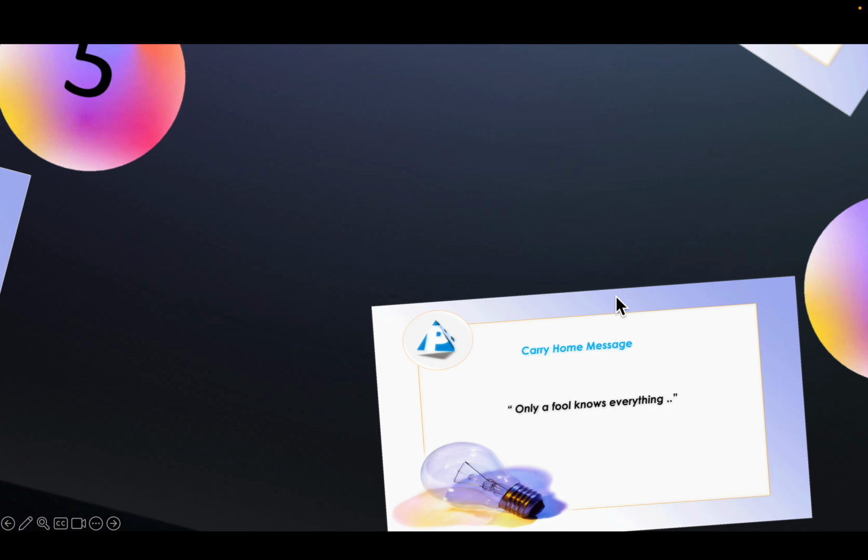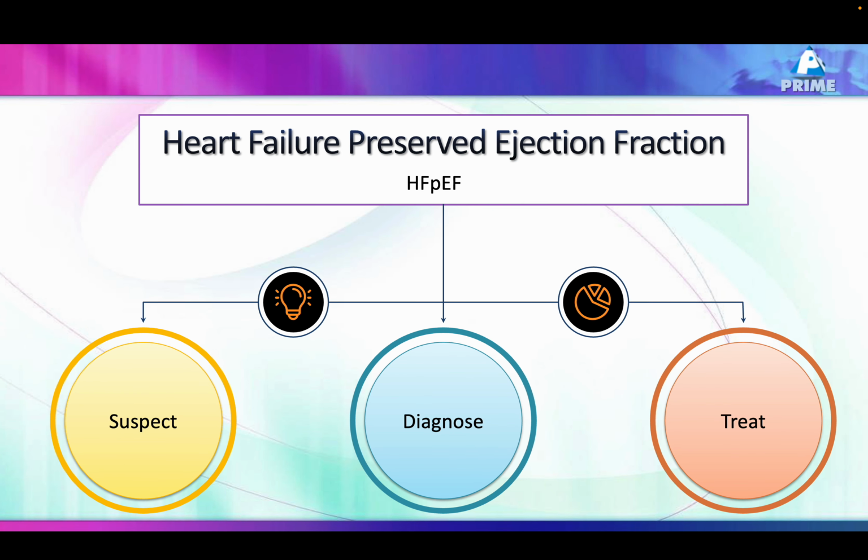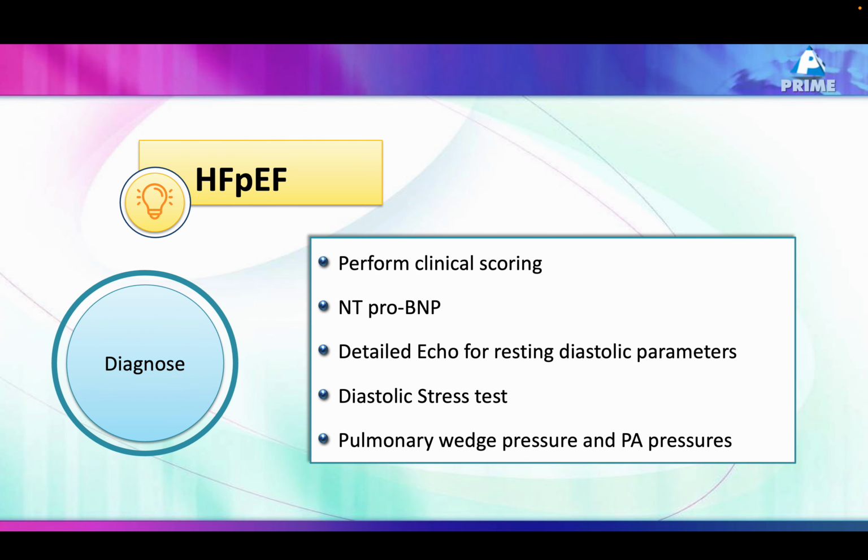So what have we learned today? The take-home message is that only a fool knows everything. We are still learning. We are still learning in heart failure with preserved ejection fraction, and we will continue to learn. What we have learned till now is that you suspect heart failure and keep your index of suspicion high: ejection fraction normal, a patient with dyspnea, you ruled out other causes. Please consider doing a stress test, do whatever we want to do to prove that this is a patient with heart failure with preserved ejection fraction.